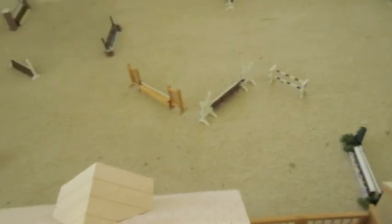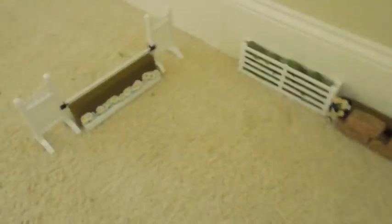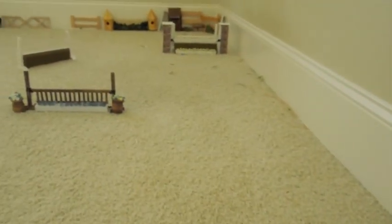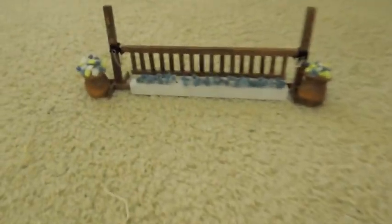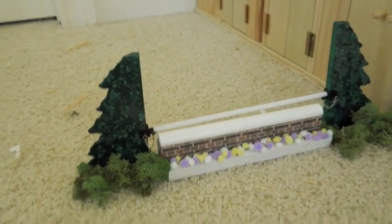And now I'm going to show you the riding ring. So this is just an overview. It is very large, and it's not really set up nicely now, so I didn't use many of the decorations, but most of the jumps I made. I did not make this one. I did not make that one. Did make this one in the flower box. I made the gate out of that, and I made the standards, the flower boxes, out of those.